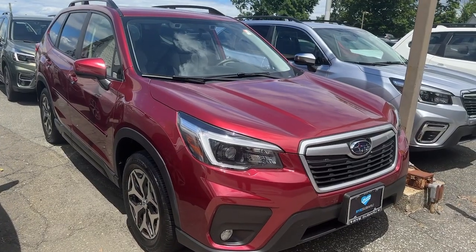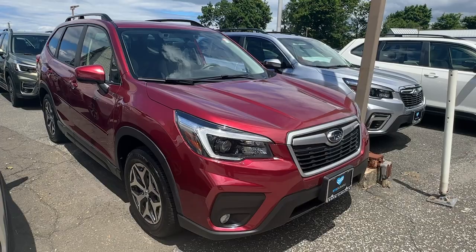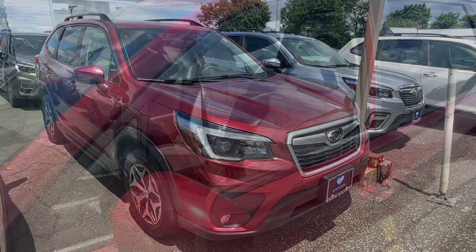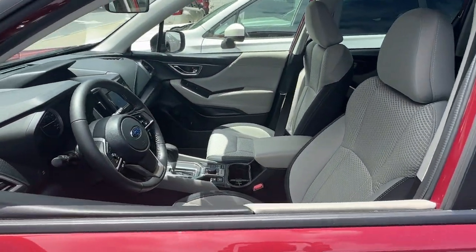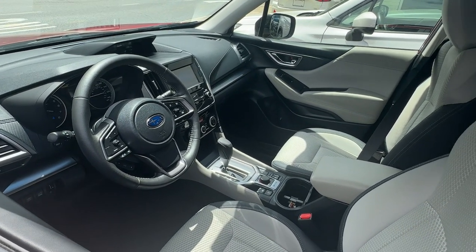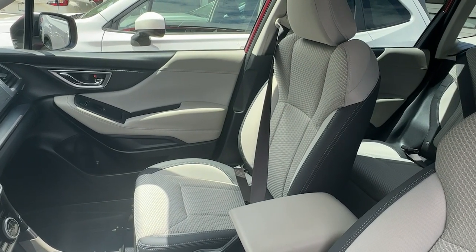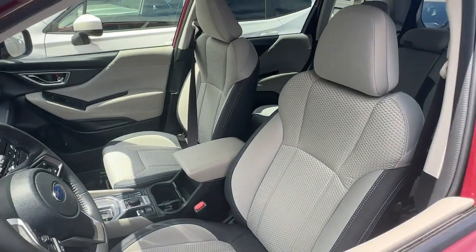Get into a car with value. 2021 Subaru Forester. With less than 5,000 miles on the odometer, this vehicle stands out from the rest. This well-built Forester delivers confidence, comfort, and capability. Advanced safety tech, a smooth ride, and all-wheel drive position you for success on every journey.